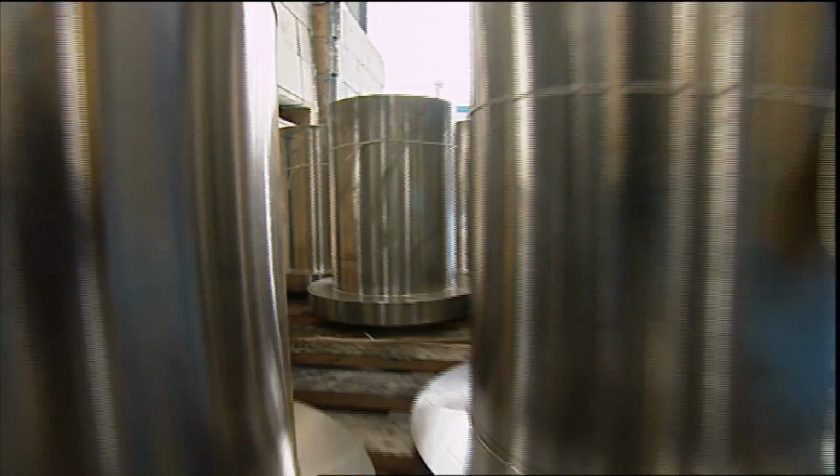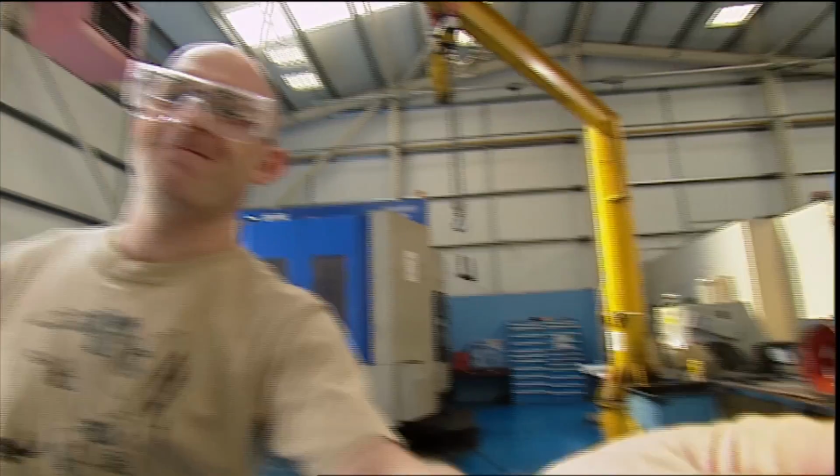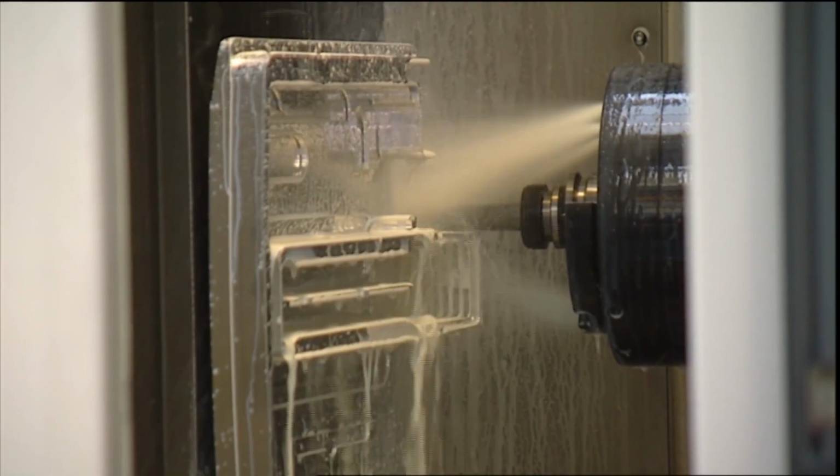So, how on earth do they make such good components? This is Linn's sister company, and it's where the whole process begins. Over there, they're building missiles. We're not allowed to film them. In the corner, they're building parts for the new Joint Strike Fighter. And next to that, they're building hi-fis.